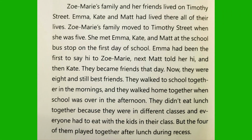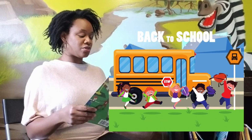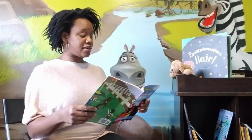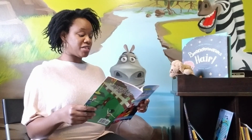Emma, Kate, and Matt had lived there all of their lives. Zoe-Marie's family moved to Timothy Street when she was 5. She met Emma, Kate, and Matt at the school bus on the first day of school. Emma had been the first to say hi to Zoe-Marie. Next, Matt told her hi, and then Kate. They became friends that day. Now they were 8 and still best friends.